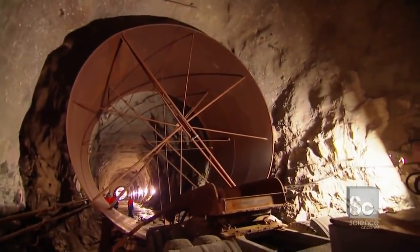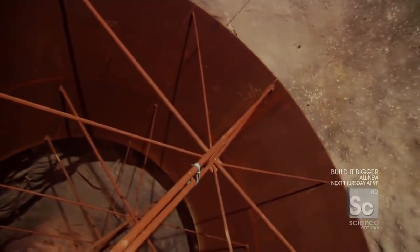Now, one of the fascinating parts of this process is they're moving a big, heavy object, but they're not using a crane because we're in a tunnel, right? There's no room for a crane. So rather than having a crane operator, we have a truck driver and an angry one. Let's go meet him.